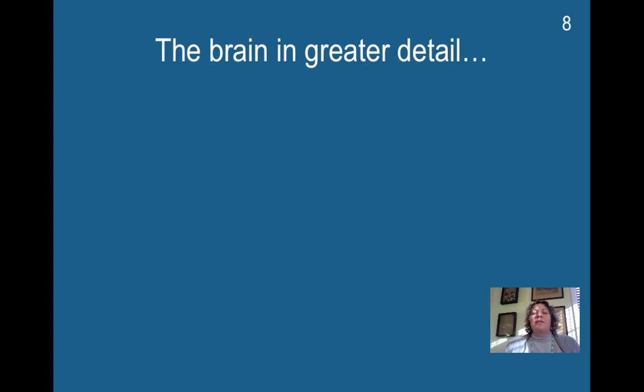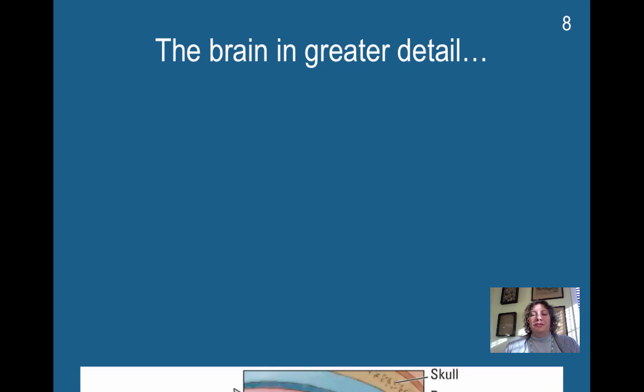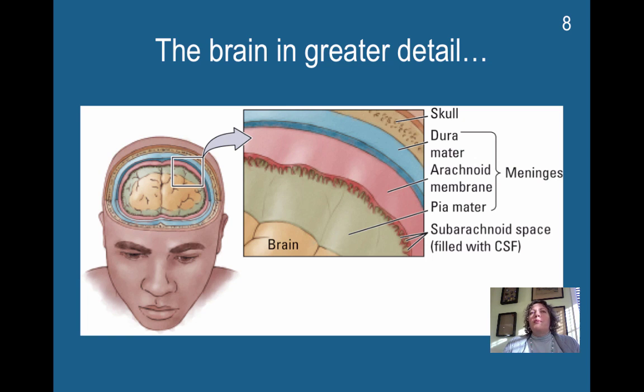Okay, so now we're going to be talking about the brain in greater detail. I briefly introduced a picture of the brain yesterday. Now we're going to be looking into it a little bit more in depth. So here is a picture of the brain, and this nicely shows all of the protective layers that cover your brain inside your skull. So first you have your brain.